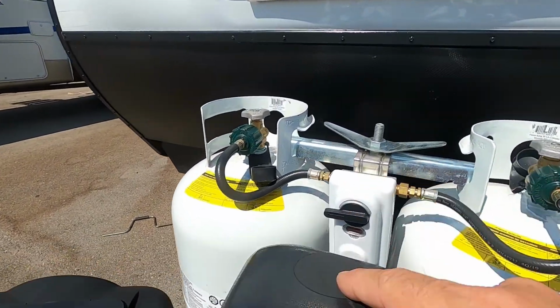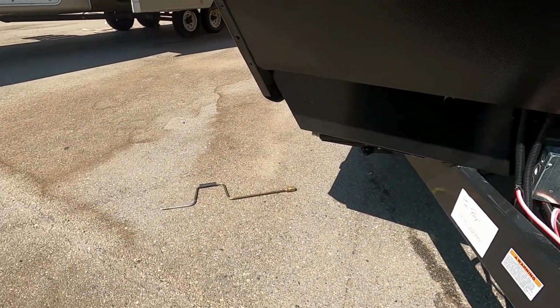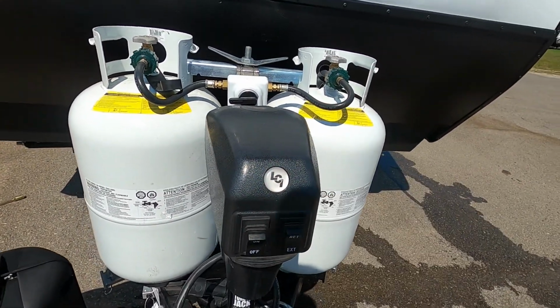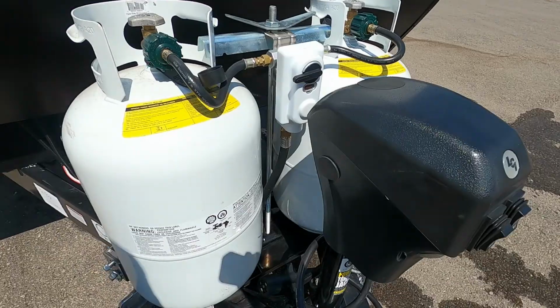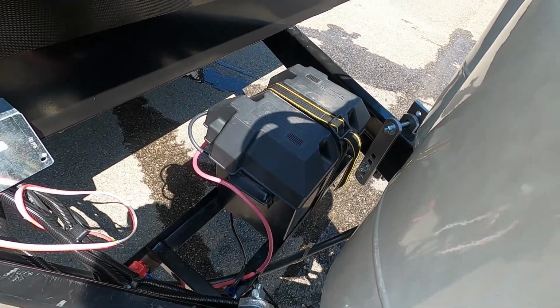Now should you lose power, under this rubber stopper right here, that hand crank that brings down your stabilizing jacks will bring this up and down without power. So you can get this up and off your truck if you lose power. Speaking of power, check your battery post when you arrive. Make sure it hasn't wiggled loose coming down the road.